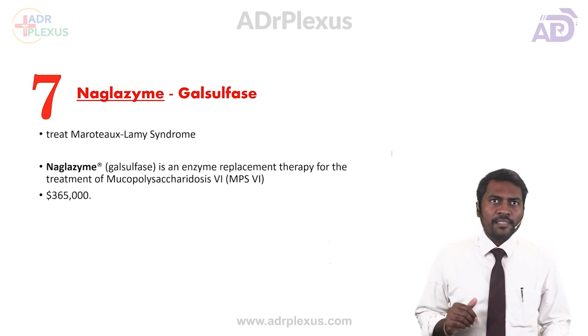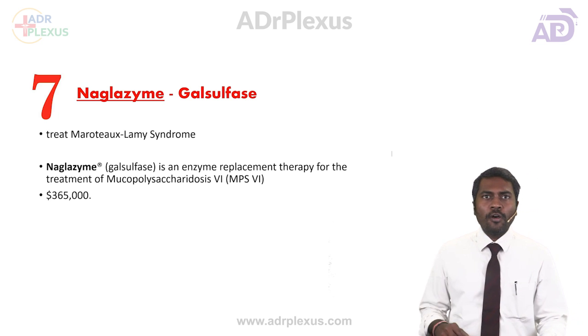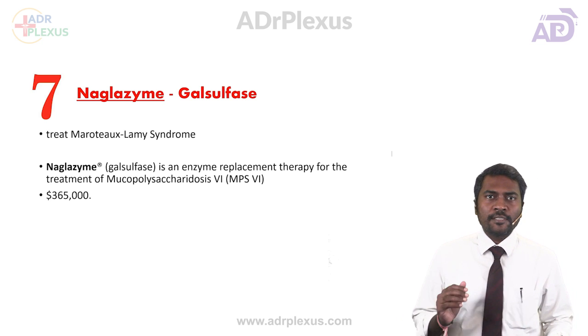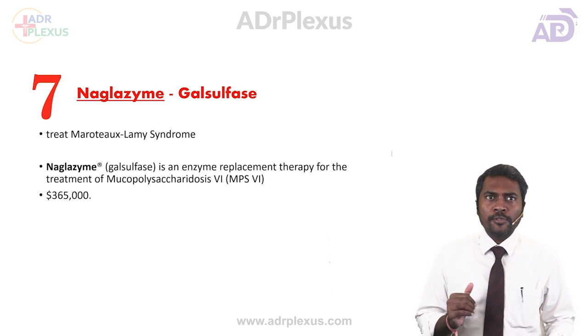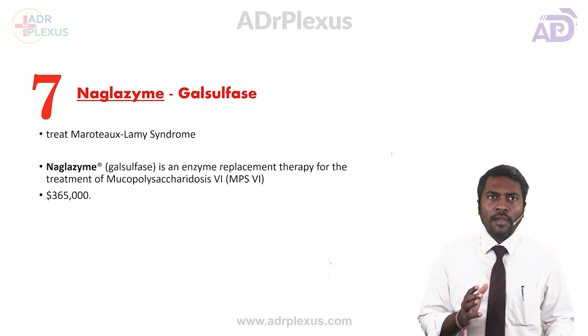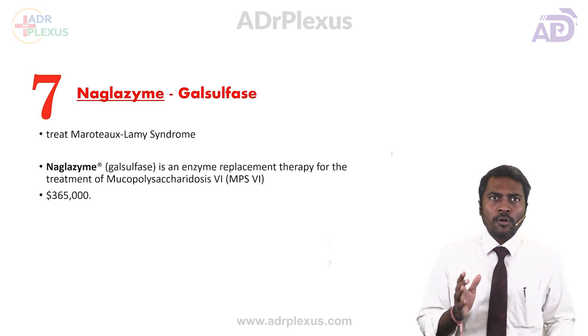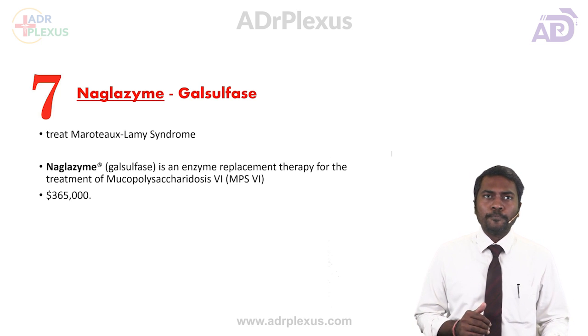Okay, now the number 7 world's costliest drug is galsulfase, which is used for the treatment of mucopolysaccharidosis 6, and the other name is Maroteaux-Lamy syndrome. The rough cost per year is going to be 3,65,000 US dollars. So this becomes the world's 7th costliest drug for the year 2018.